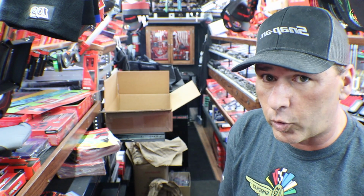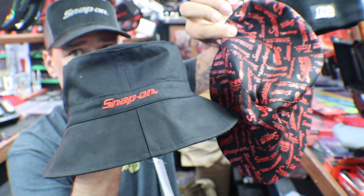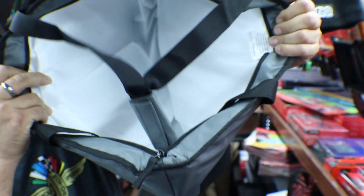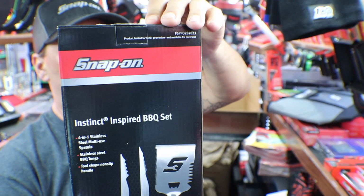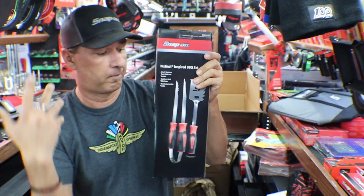So the program they have going on with Snap-on Credit is if you sign up for a line of credit, or if you have a line of credit and you update your information, and either way they're going to do a credit check on you when you do that, you get your choice of the bucket cap that's reversible, cooler bag. This has actually been probably the most popular on my route so far. The grilling utensils, Instinct Inspired Barbecue Set. Pretty easy. You sign up for the line of credit. Doesn't mean you have to be approved for it. Doesn't mean you even have to use it. Just sign up for the line of credit. You get one of them from the dealer.